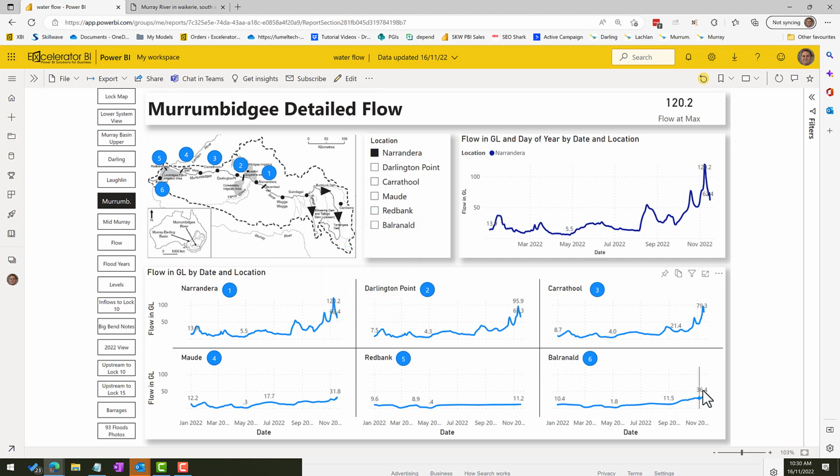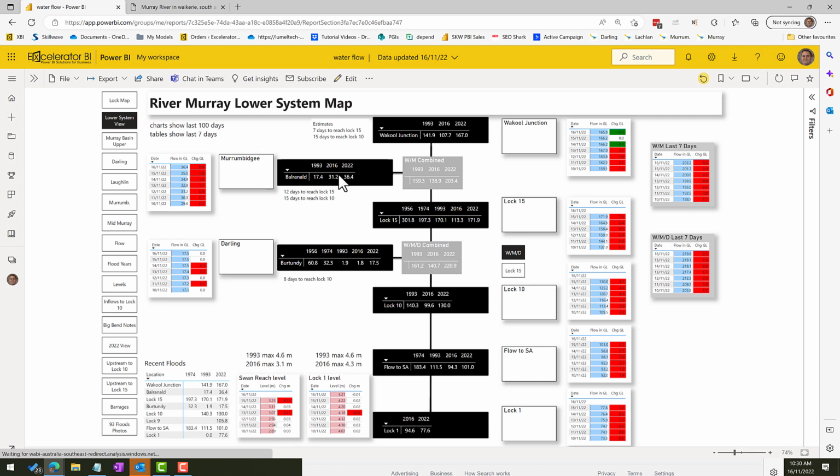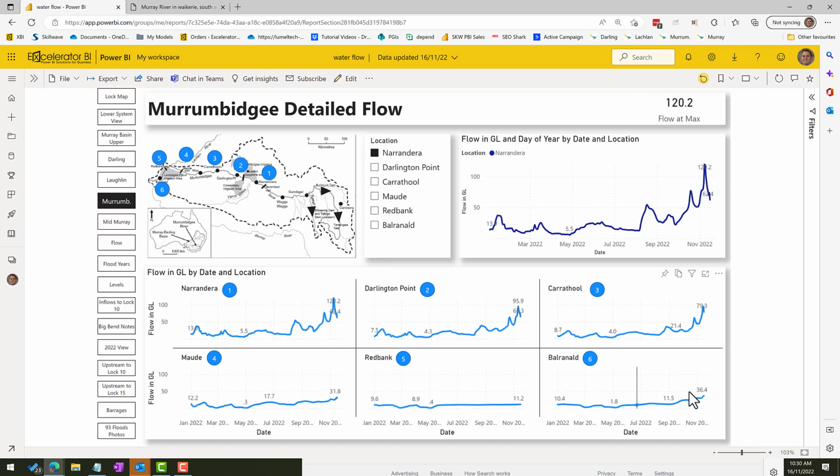And ultimately, this is going to go into Balranald, which, as you know, then feeds in, if we go back to this lower system map here, the water from Balranald is this water that's coming in here from the Murrumbidgee. And so this is quite low at the moment at around 36, but you can see it's coming down pretty fast. And if we go and have a look at the Murrumbidgee, so once again, this is the 36 that I just showed you that's currently coming in, but see that that's growing.